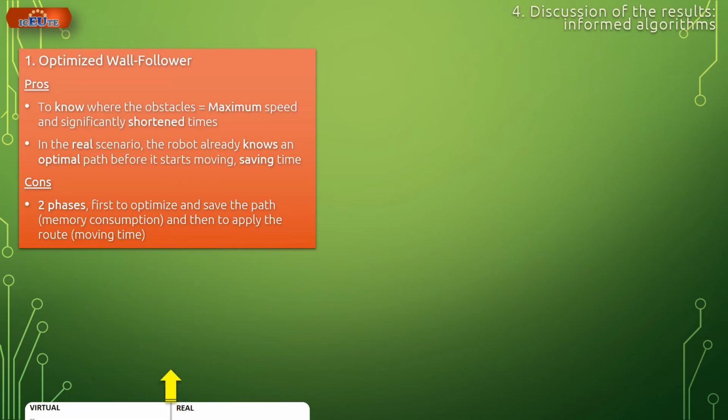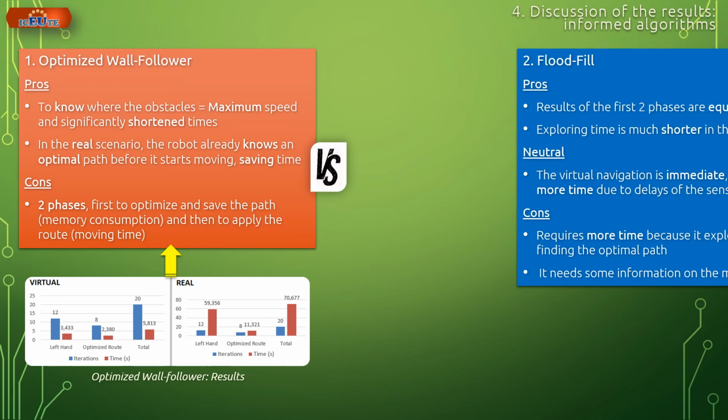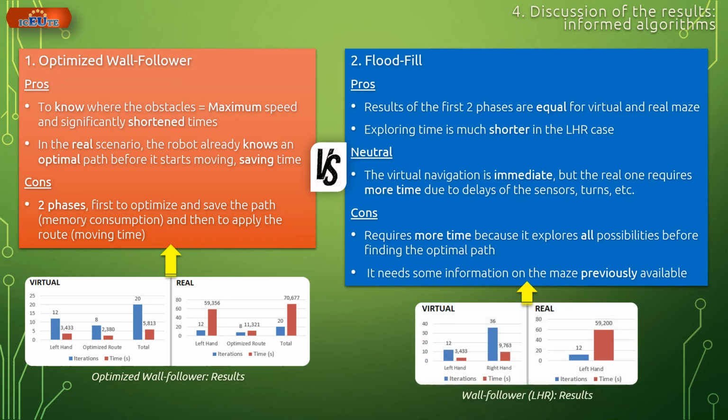Optimized wall follower. With it, if the robot knew where the obstacles are and it could navigate at its maximum speed, times would be significantly shortened. And flood fill. This algorithm requires more time than the others because it explores all possibilities before finding the optimal path. The navigation through the maze, in the virtual case, is immediate, and in the real maze more time is required due to the delay of the sensors, turns it takes, etc. However, it is a very efficient method, and the time to explore the labyrinth will be much shorter if some information on the maze is available.